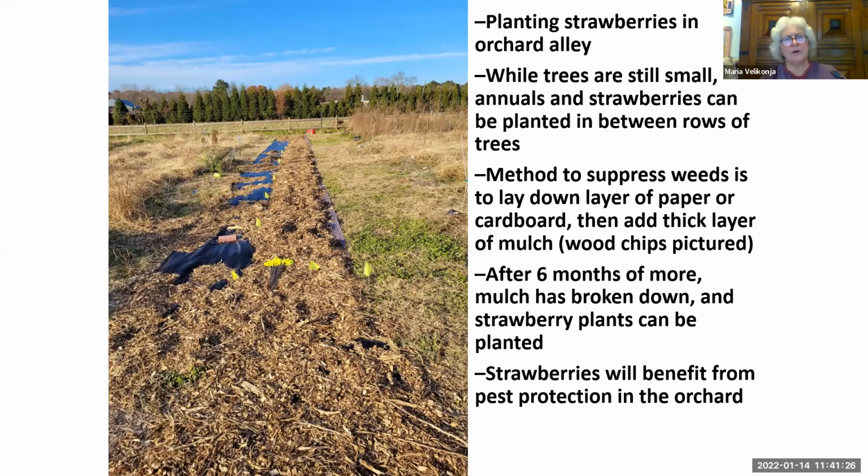Anyway, in this alley between trees, before they grow tall, I'm going to be growing rows of strawberries. So what I'm doing is I put down a 4-foot section of what's called contractor's paper. You could put cardboard or other paper down. And then rather than adding soil, I'll put wood chips on top. I do that because it's much easier to handle than wheeling soil around. And also it suppresses weeds. In 6 months or so, that paper will have become soil, and I'll be able to plant strawberries in here in between the rows of orchard trees. Now, when the trees get bigger, it might be too shady to grow strawberries, but for the next 5 years, I think it's a good place to grow.